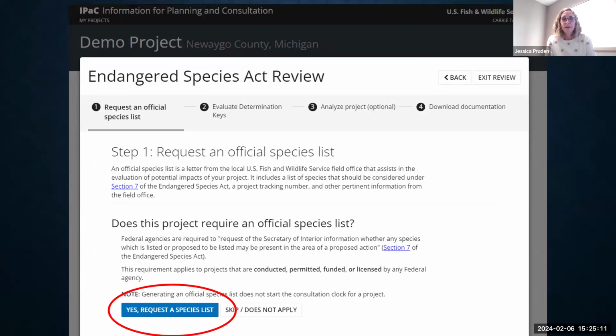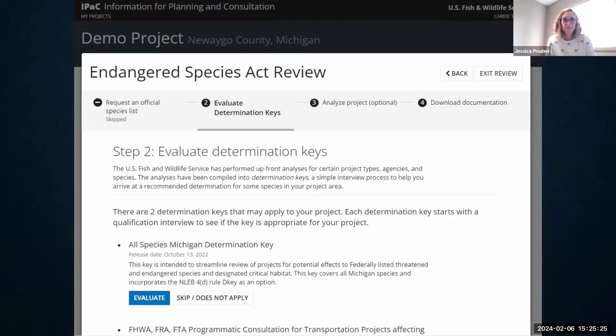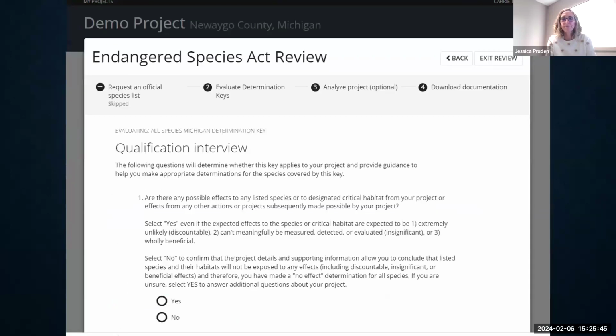Great, so this is the button you click to get that official species list. You'll have to answer a few more questions about what type of project it is and your role in the project. Then IPAC will generate a PDF letter with your official species list, and it'll automatically bring you to step 2. Again, this is an optional step, but it's designed to assist you with your endangered species analysis and expedite the process. To use the All Species Michigan determination key, you just click Evaluate to use the Michigan D key, and then you're on your way.